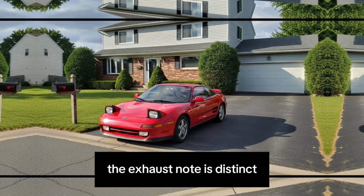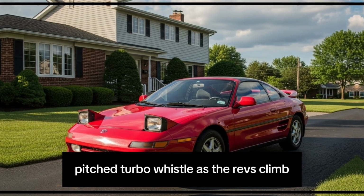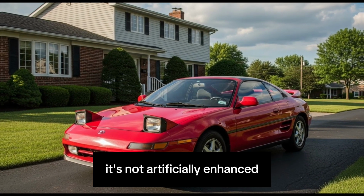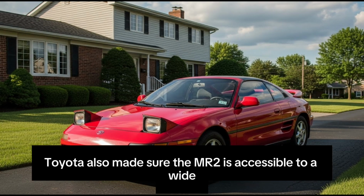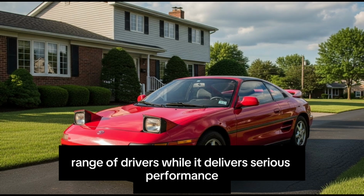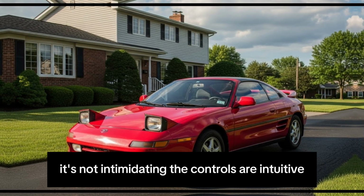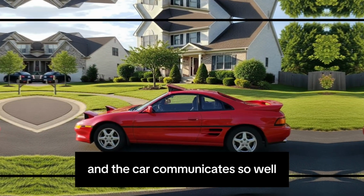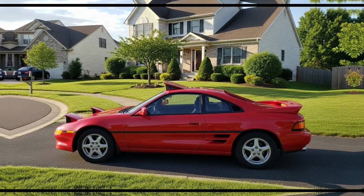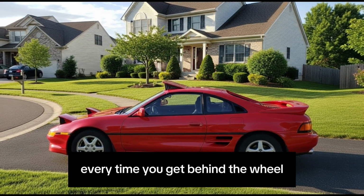The exhaust note is distinct, with a growl that builds into a high-pitched turbo whistle as the revs climb. It's not artificially enhanced, it's mechanical, raw, and satisfying. Toyota also made sure the MR2 is accessible to a wide range of drivers. While it delivers serious performance, it's not intimidating. The controls are intuitive, the balance is forgiving, and the car communicates so well that you always know what it's doing. It's the kind of car that makes you a better driver every time you get behind the wheel.